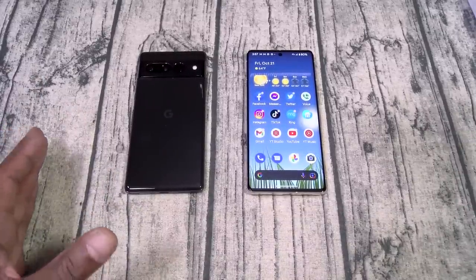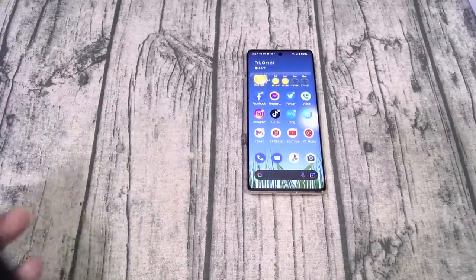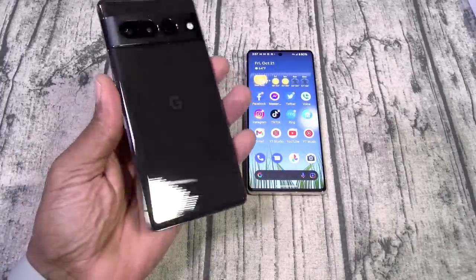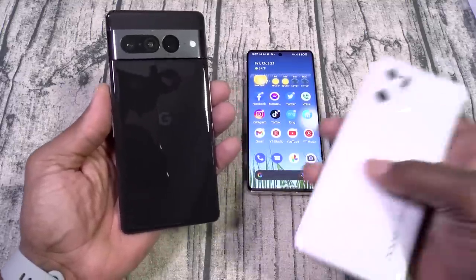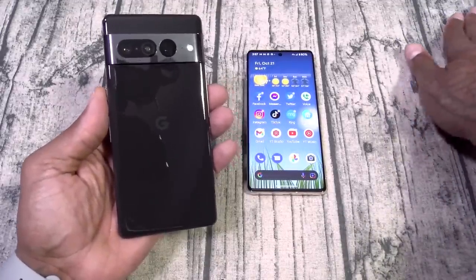Now, y'all know they call me Petty Roosevelt, so there are a couple of petty things that I got to talk about. First petty gripe, the glossy back. Now, I'm pretty over the glossy backs. If you're going to do a glossy back, it has to be ceramic. All right, it has to be ceramic. This way you're going to get no fingerprints, no smudges, and all of that stuff.